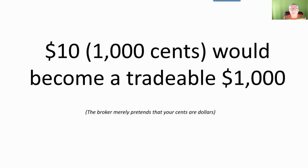You can also create the most amazing portfolios. For $1,000, you can create a $100,000 portfolio. So that's what these 1 cent accounts have enabled. It's just the broker pretends that your cents are dollars, but the EA doesn't know it, and that's the most important thing. The EA thinks, oh, I've got $1,000 to trade, I can trade it. And the margins are the same. Everything's the same, but it's a cent account.